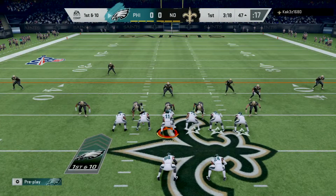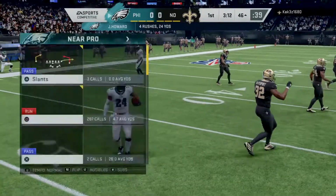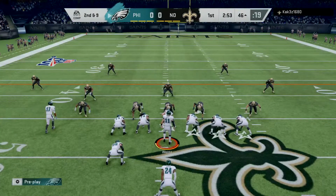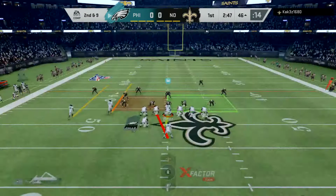Let's go, D. Big series right. Now a handoff here to his running back, and he'll get this down only to about the 46. Credit him with a 1-yard gain there to make it 2nd and 9 at the Saints' 46-yard line.